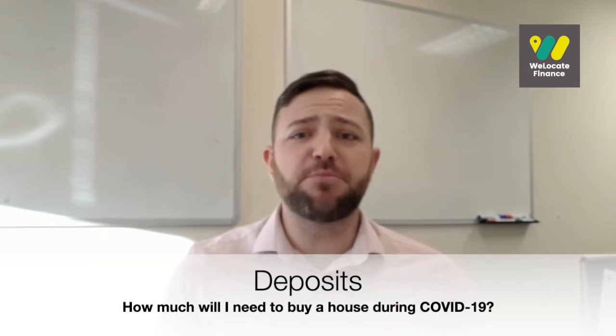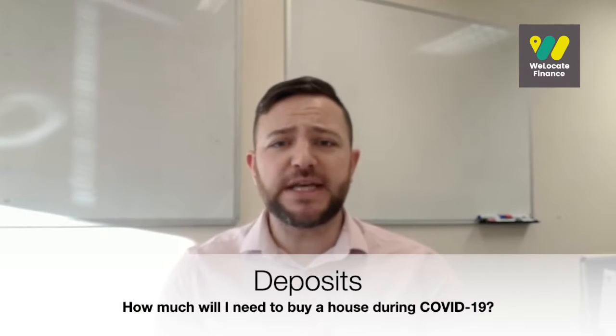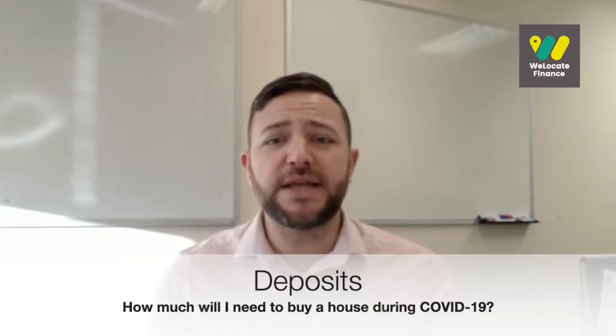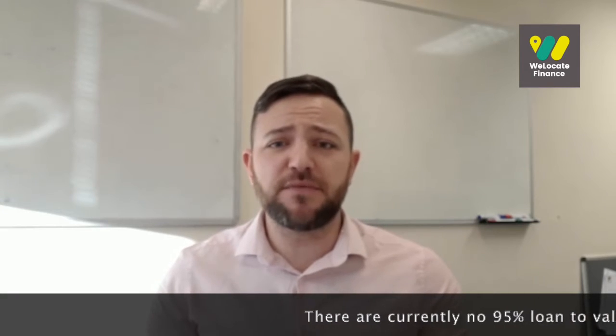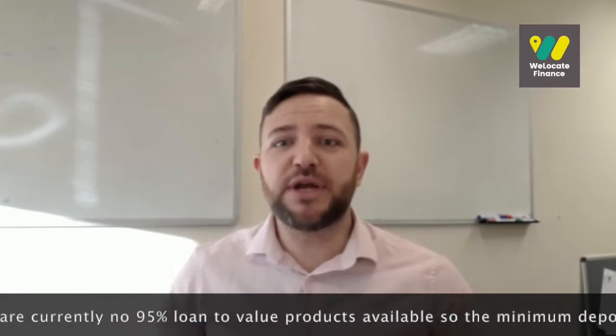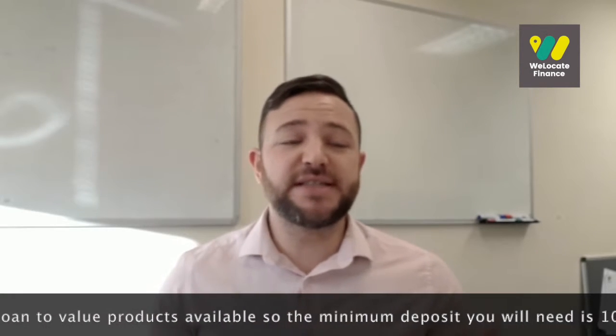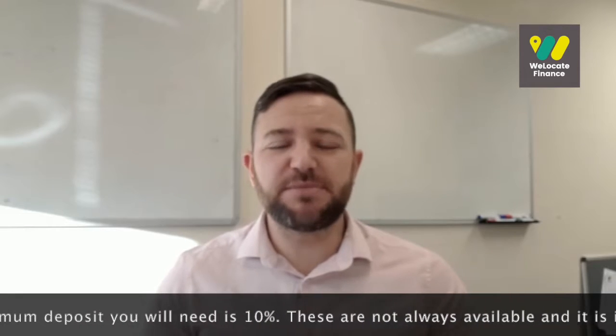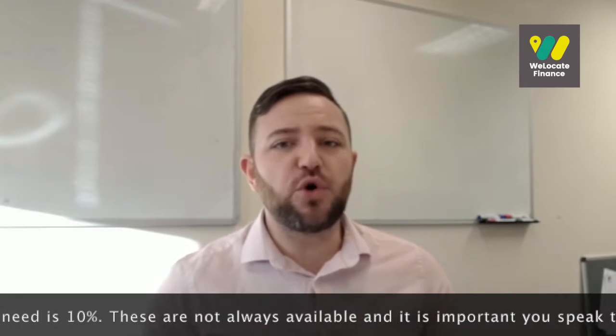Deposits. With your deposits at the moment, you can still get away with a 10% deposit. A lot of people out there think that there's none available at the moment, but you've got Nationwide that will still do first time buyers. Again, they still limit the term, they limit where the deposit's coming from, but they are still available. Again, rates are a bit higher than they were pre-COVID, but that's going to be the case now because they're taking a higher risk. So they're going to charge that little bit more because they're taking more risk by giving you a higher loan to value on the mortgage.